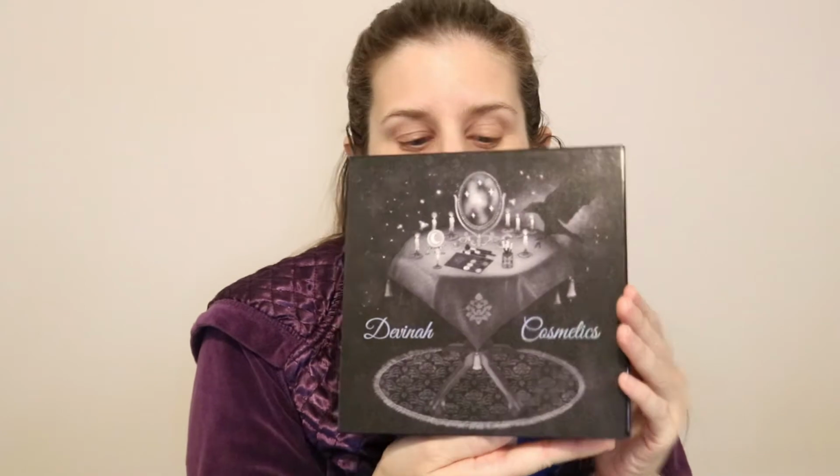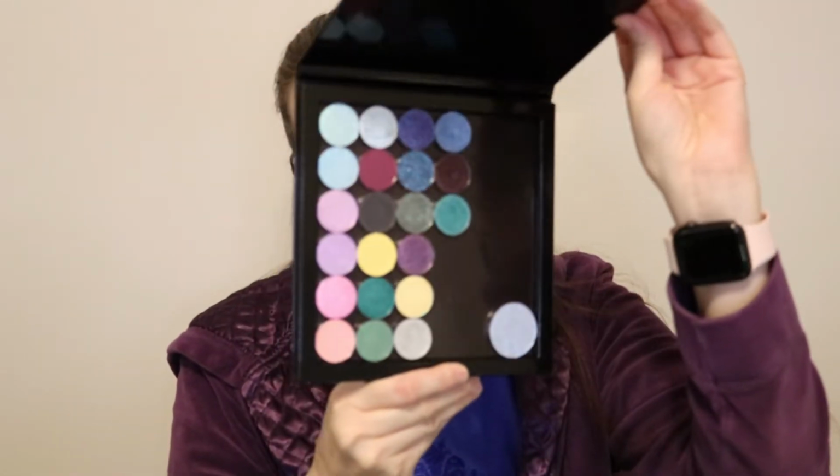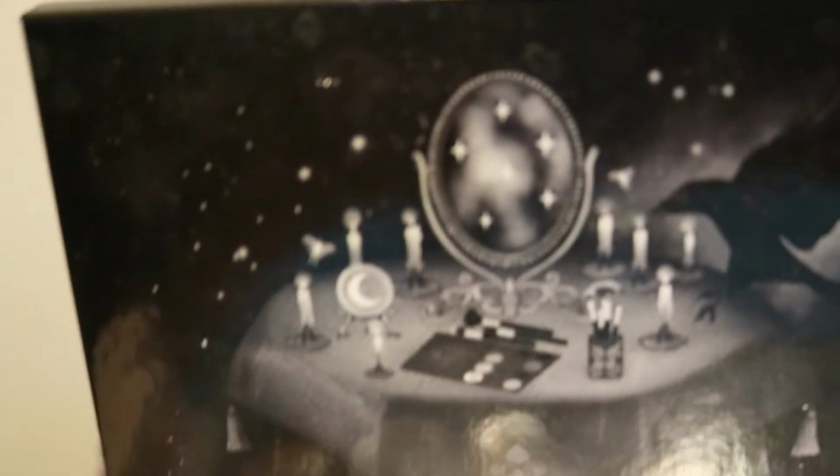I set aside all of my Divina shadows in here before I moved. This is the new palette that she came out with that's absolutely beautiful. It's called Oscura. I bought two because it's all witchy and stuff and I love it. Look at how beautiful that is. Anyways, I went ahead and put all my shades in here. The only shade that's not in here is Karma because it's still broken and I have not had time to fix it.